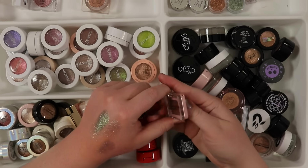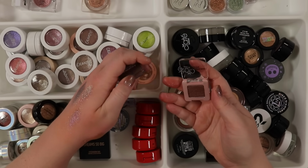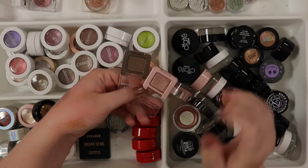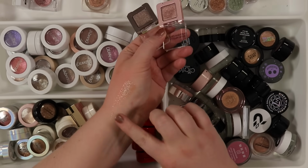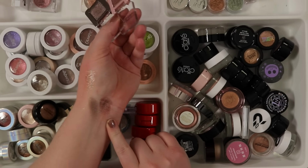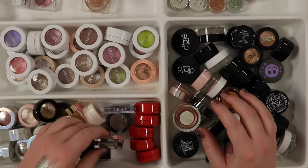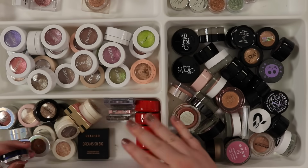These I got as perks or samples from Natasha Denona. They're singles from the Retro palette and the Glam palette. Both of those palettes from Natasha Denona I actually don't own, so I do think I'm probably going to keep these. One's a really pretty silvery color, one's a beautiful rosy gold copper. I'm going to keep both of those. At some point when I most likely get those palettes, I'll probably then get rid of those.